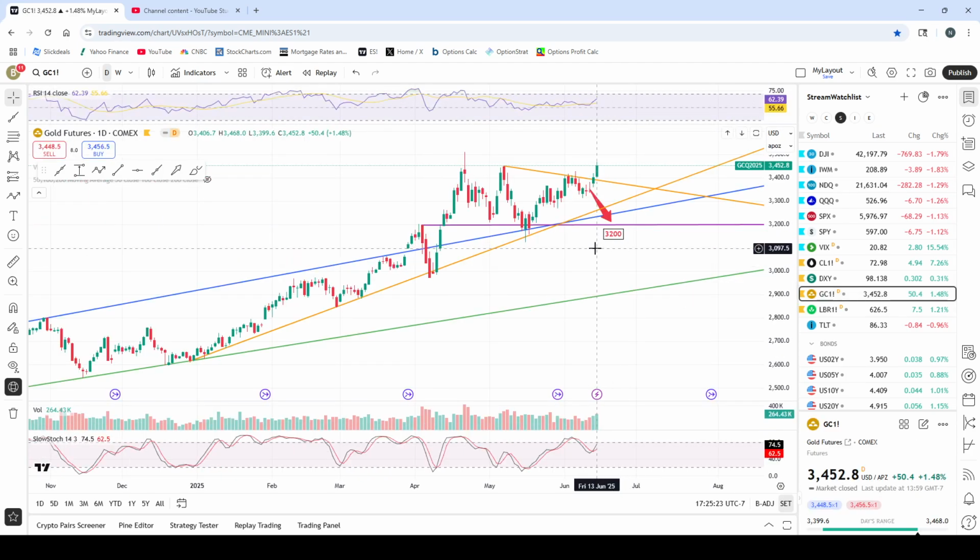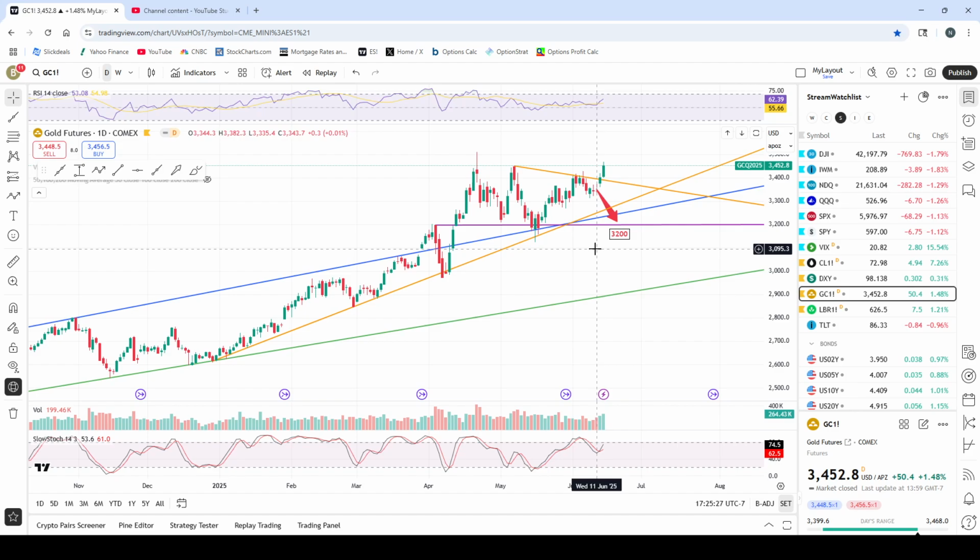Gold is something that I could not really predict, because while I predicted it to come back to 3,200, it went down only to 33 and then bounced again due to tension between Iran and Israel, as well as the inflation reading. Oh, and one thing is that other nations, they try to either buy dollar or gold, especially in Asia and India. So this is why gold has been a safety for so many years.